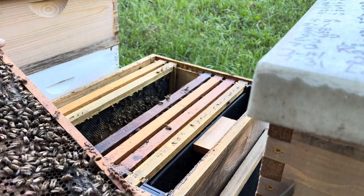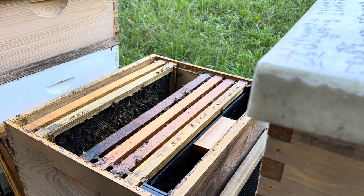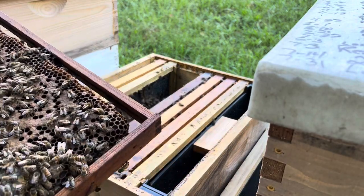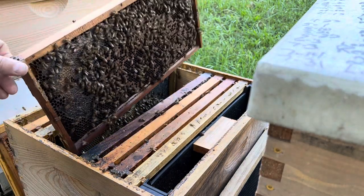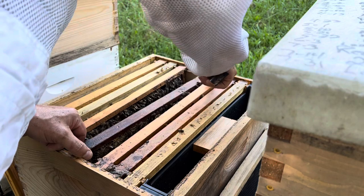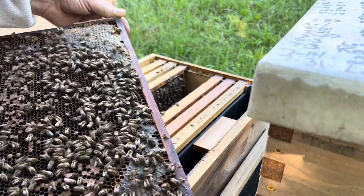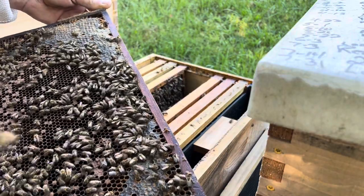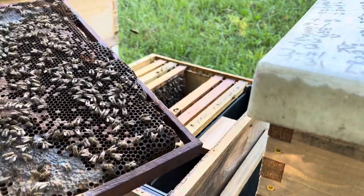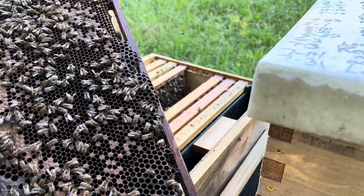I've got capped brood. I see some, I don't know. It's hard to tell, I might have to go out in the sun. That there don't look like bad capped brood at all. Some capped brood that's hatched out. Too dark to see down in the cell right here. I could go out in the sun, but then you wouldn't be able to see it.